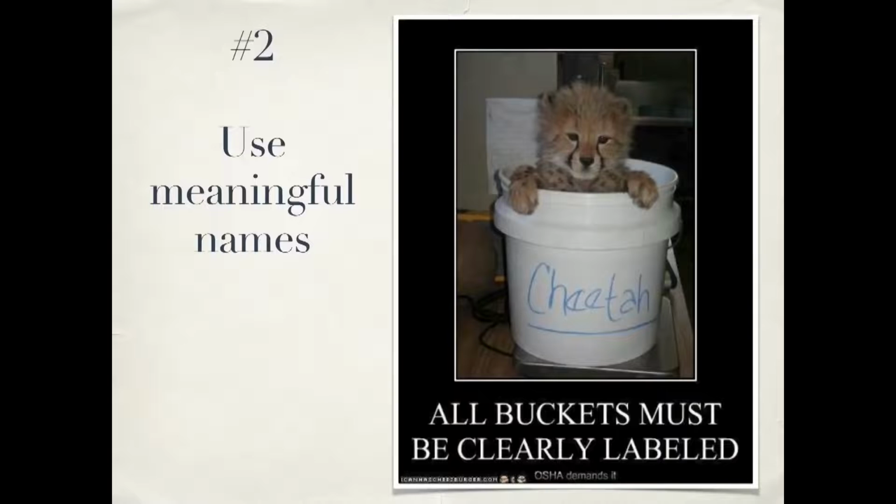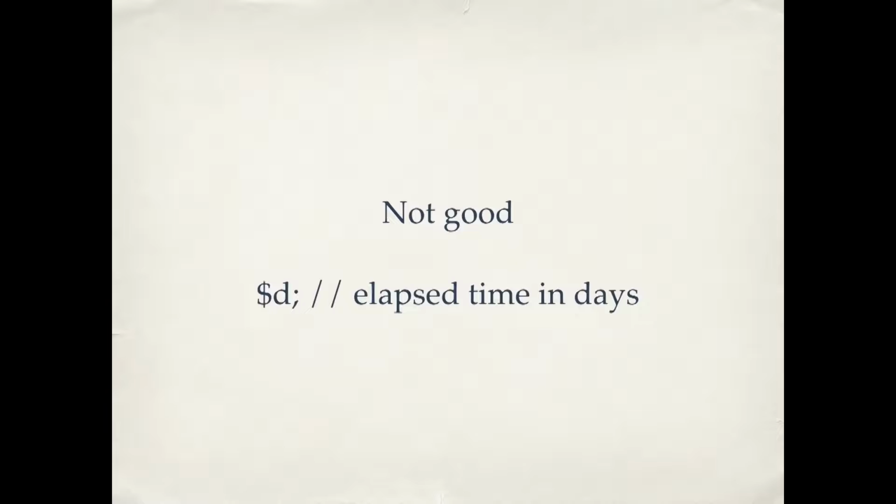So that's number one. Number two, when you're writing your code, use meaningful names. For example, with variables, this is an example of a variable name that's not very good. $D, what does that mean? By itself, you've got a little comment that tells you what it does. But once you start getting into the code, looking at all these variables with all these cryptic names, the mental translating you have to do going back and forth between some cryptic little symbol and its actual meaning starts to get in the way of actually understanding the work that you're trying to do.